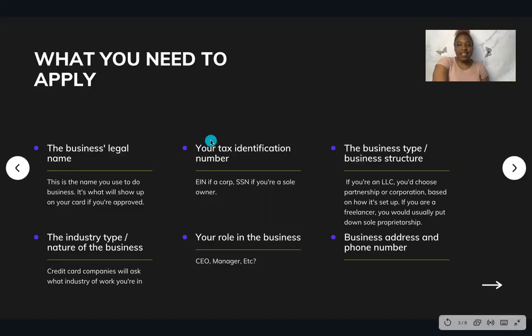Second thing is your tax identification number. So this is an EIN number. If you're registering as a corporation, this is free. You can get it online. Just Google EIN number for my business, or a social security number, which is what the Americans say, and a social insurance number, which is what Canadians say, if you're a sole proprietor. So you're gonna need that as well to apply, okay?